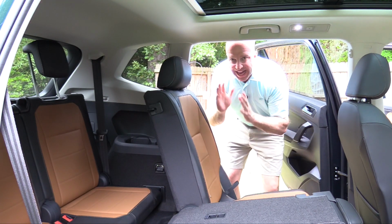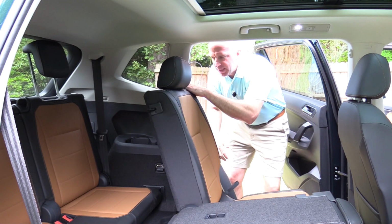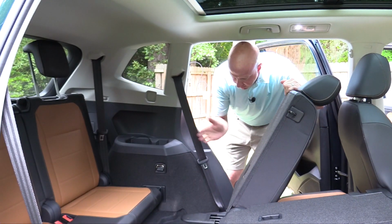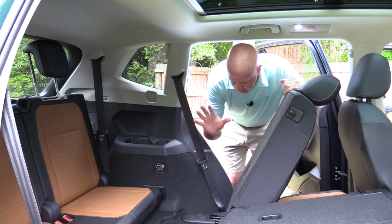Now first off is really, how do you get back there? Now with the seating in place, first thing to do, grab the handle here on the shoulder, tumble it forward, pull the handle here on the hip area, slide forward, and that's going to give you a little bit of ingress. And again, I'm about 6 feet tall, so let's see how this works.